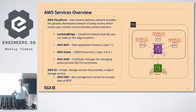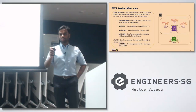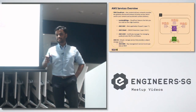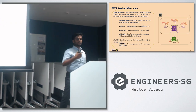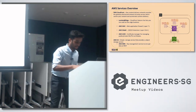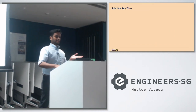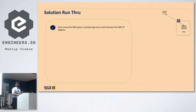So whatever logs we deposit, we come from financial services, where we're very sensitive to any data at rest. So this is KMS, where we manage our keys to encrypt the data at rest for the data we deposit in S3 itself.